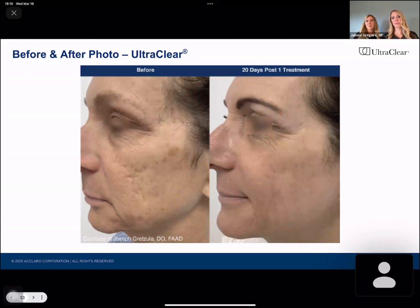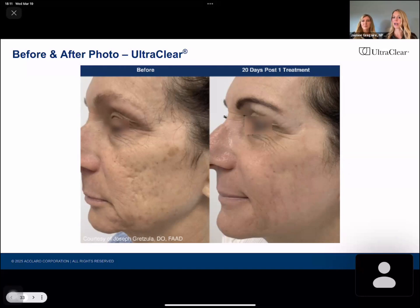This lady too. So we have a combination of pigment and acne scarring, some pretty severe acne scarring. And you can tell by her age, the scarring is probably decades old. So something she'd been probably just sitting with and thinking she had to live with. One treatment, 20 days, one treatment. You can see how much that's improved. And I bet you this lady came back and did another one and probably has very smooth skin.